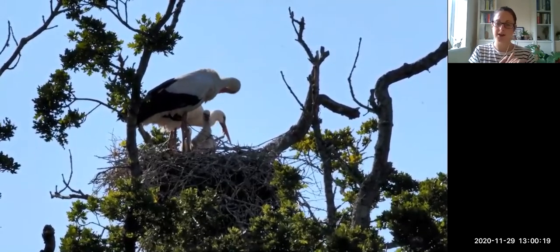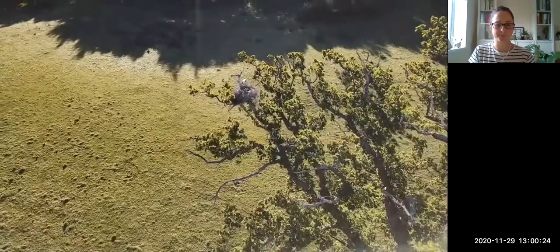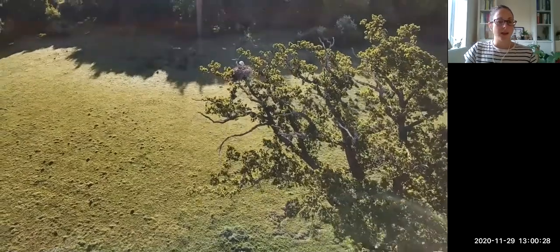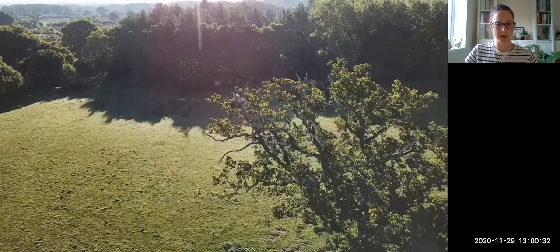So this is our pair who attempted to nest last year. Done really well. It just gives you a bit of perspective. Beautiful oak trees here at NEP, and we think that here in the UK that is what they would have used to nest in.